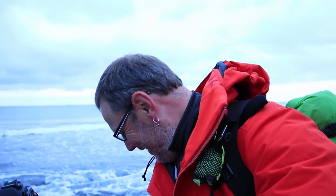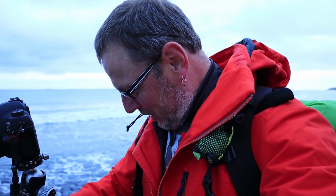The thing with shooting waves and water is you really can't use any timer whatsoever. You have to be on finger on the ready. That was a nice one. Finger on the ready just to get the shot. Oh, I nearly slipped then. That wouldn't have been very funny at all.